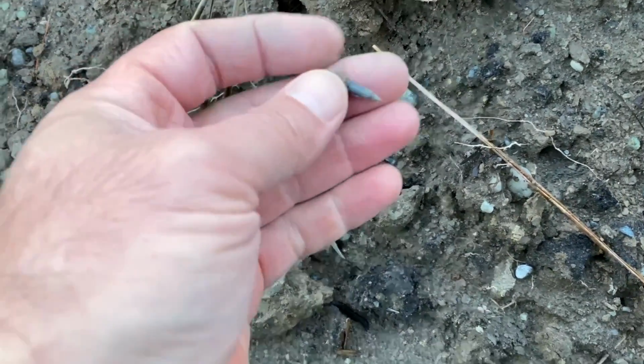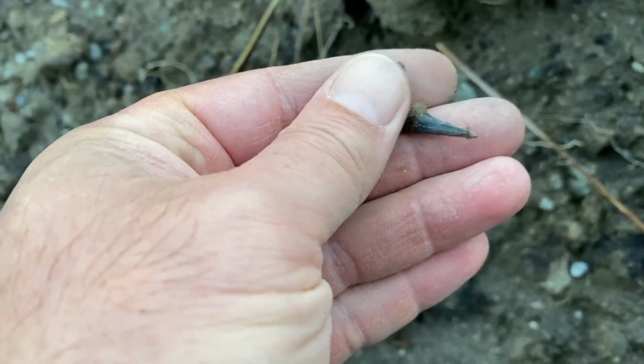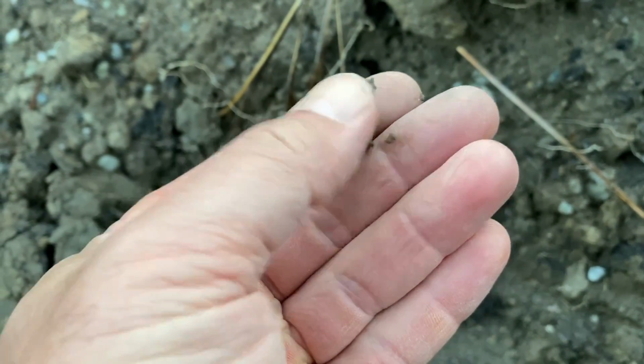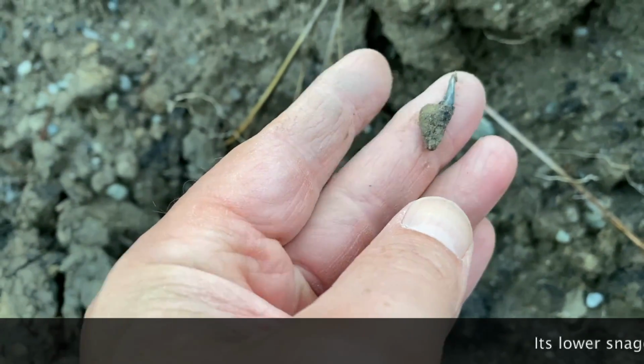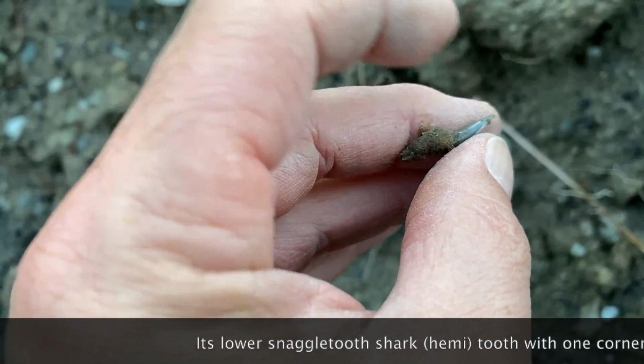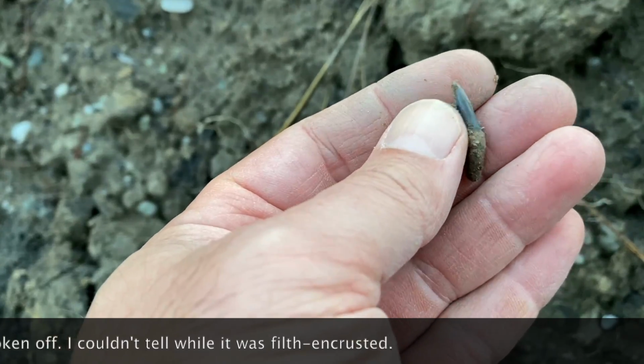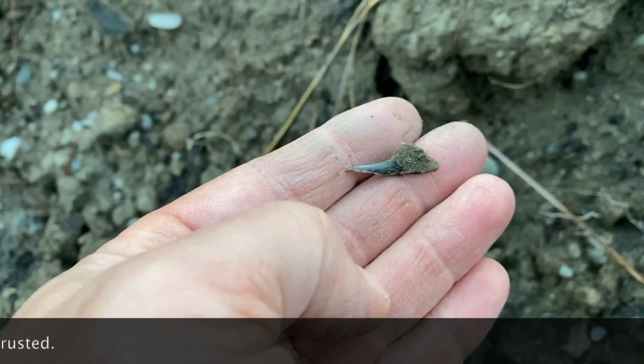I don't know what that is. Looks like a hemi. I don't know. That doesn't look like a normal hemi. It's not broke. Weird. Maybe it's like a parasymphysial or something. That's an odd looking tooth.